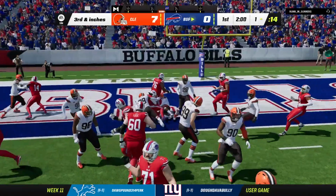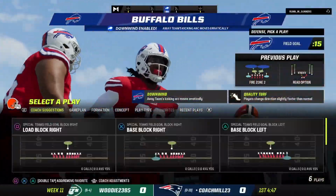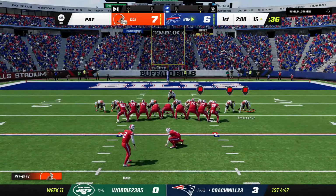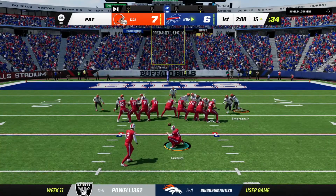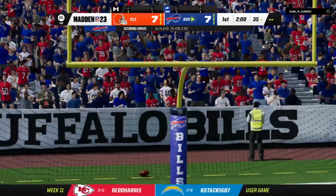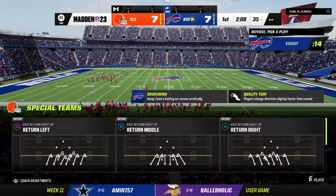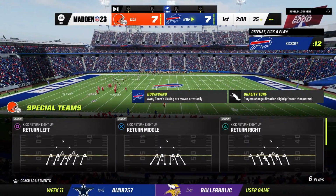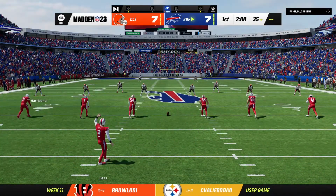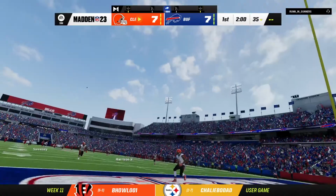3rd down, here's a run by Cook. And he takes it in across the chalk for a Bills touchdown. James Cook, his 12th rushing touchdown of the year. And the Bills are able to match the opening drive touchdown against them with one of their own. Extra point by Bass, up and good. And we are tied at 7. Each team's had it. Each team has scored. 7-7 here as the kick's away.